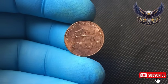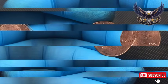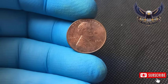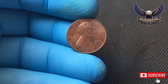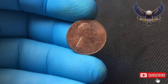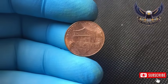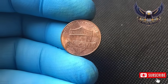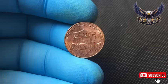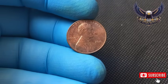This coin reportedly holds top pop status, meaning no other certified 2010 cent, error or otherwise, has. This specimen reportedly carries an NGC star designation along with a coveted CAC gold sticker, and auction documentation describes the coin's surfaces as displaying full, unbroken original mint luster, a bright, almost glowing quality that immediately signals this coin never once touched circulation.